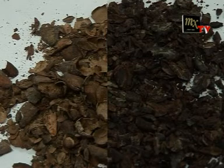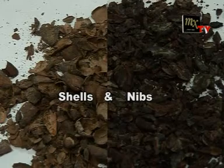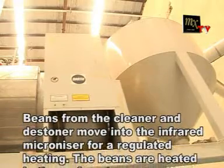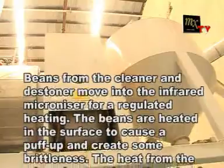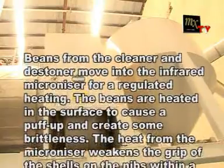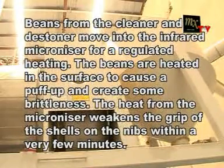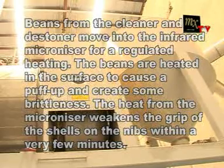Shell and nib. The shell has to be removed from the nib before it can be processed. After cleaning, beans from the cleaner and the stoner move into the infrared micronizer for a regulated heating. The beans are heated on the surface to cause a puff-up and create some brittleness. The heat from the micronizer weakens the grip of the shells on the nibs within a very few minutes.